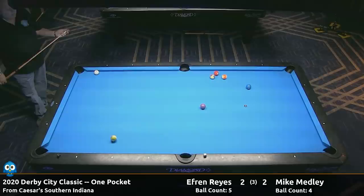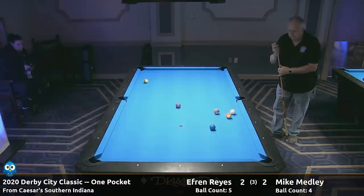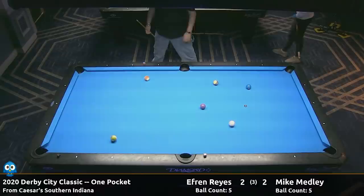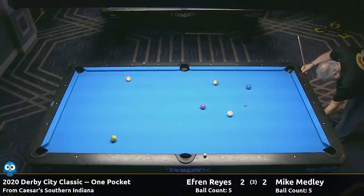Could do some other things if he wanted, but not sure of this shot. Is he moving the 12 out of the way for position? He is. He's leveling out. Yeah, he hit it a little thick. Probably as much, he made the ball grab a little bit more. When you're close to the ball, it doesn't have a lot of room to turn over the cue ball, really gain some revolutions, and therefore acts like a skid a little bit more, in my opinion.